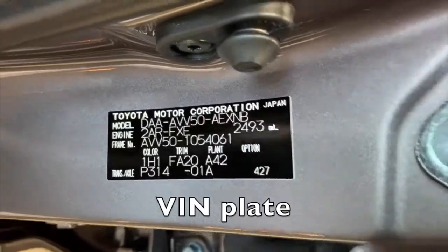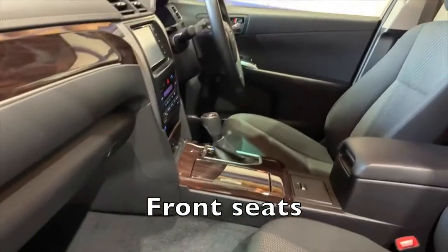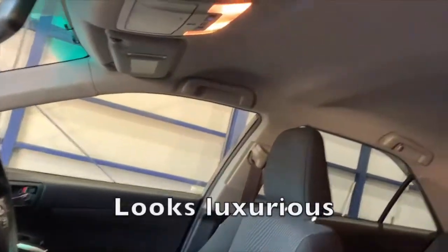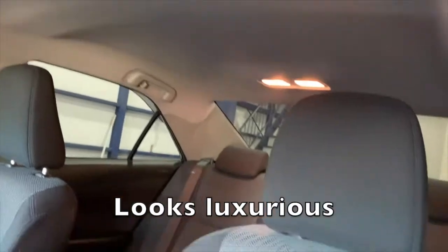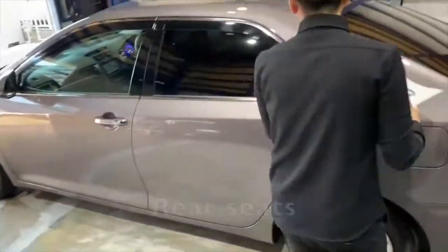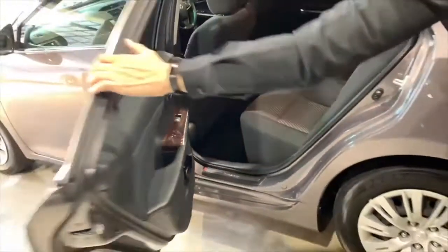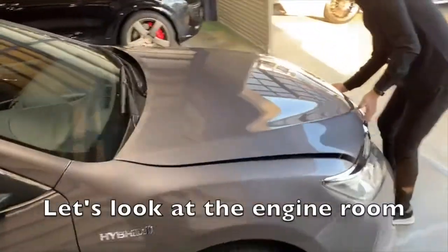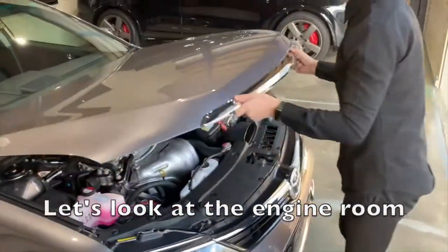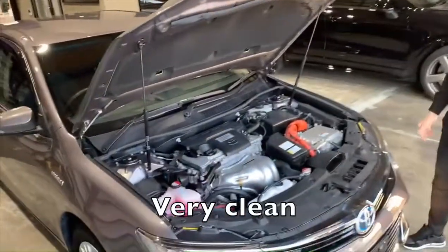The VIN plate. Front seats. Looks luxurious. Rear seats. And the engine room. It's very clean.